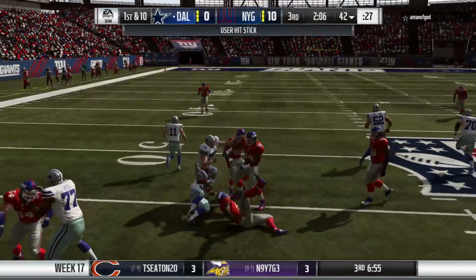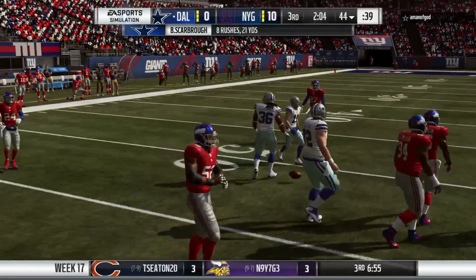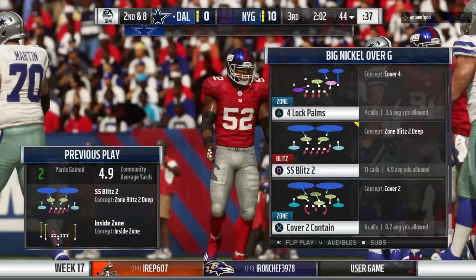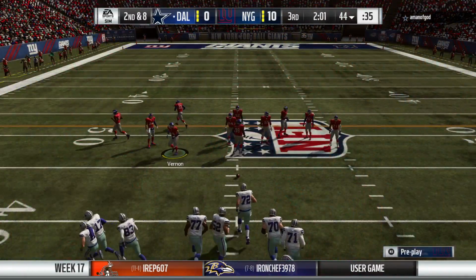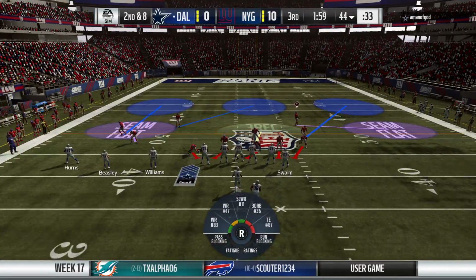Now they'll run with Scarborough. And very little daylight there. He'll get a couple up to the 44. You know, despite the scoreline, I think they've got to like where they are here. They're on the road and just one big play away from getting right back in this game.